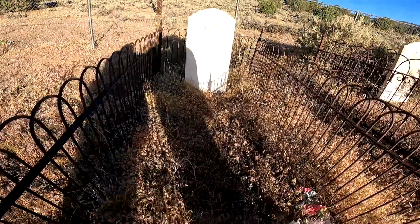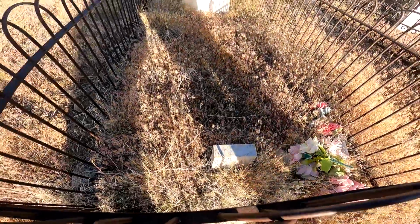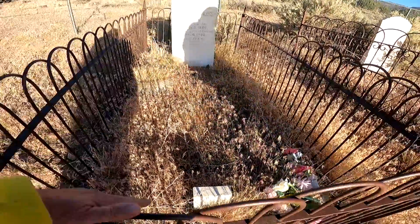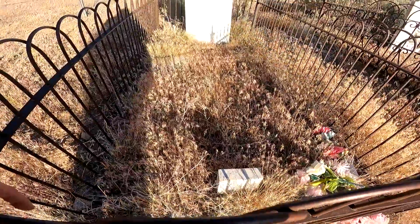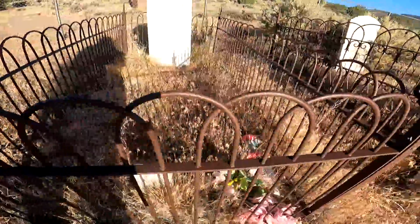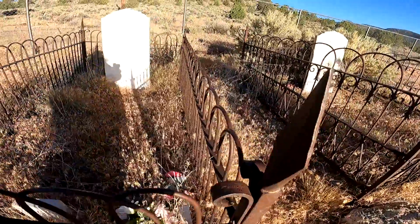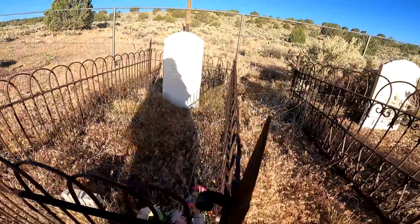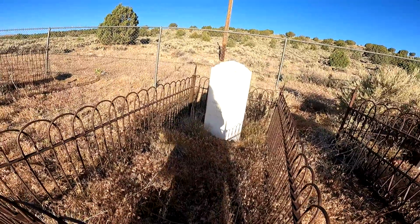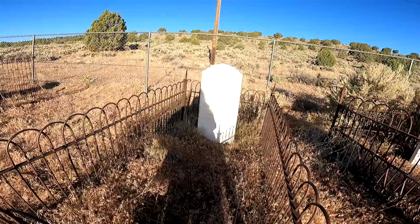Wow. And then there's the little headstone. Back then, didn't they do a head and foot stone? Head and foot stone. So that just means that this end is the foot end. They're buried this way. But yeah, this fencing, look at this. Way old. So 1882, wow, was the year of death.